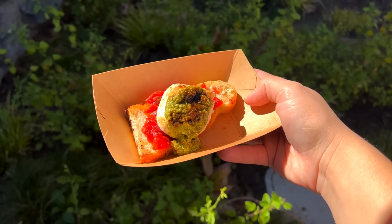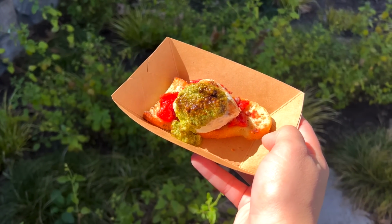With this one, it kind of does taste like you're eating a sun-dried tomato pizza. I know that's instantly what hit me. The flavors are delicious and they all go together. Honestly, this is one of my favorite things that you have at weddings and stuff like that. So if you want an item that's actually really good for a snack, make sure you pick this up.